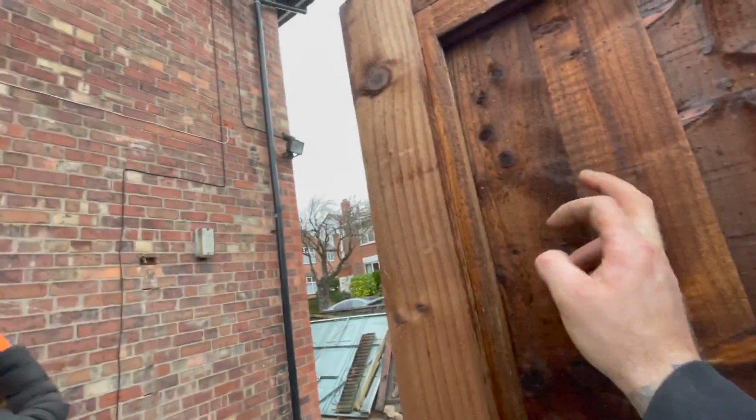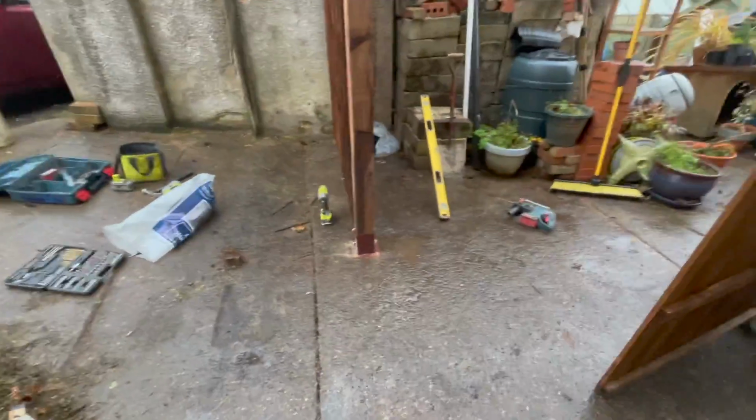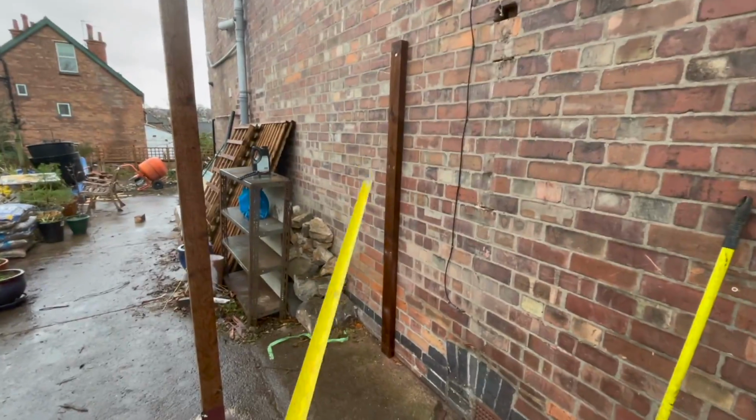Frame panel, screwed in across there. So now we're going to get a line up. We're going to work out where the next one's going. Get the wall plate on here. Get a boot on the floor there. Send Jamie the measurement for the gate and for this panel. So wall plates on.